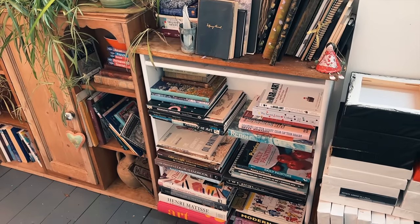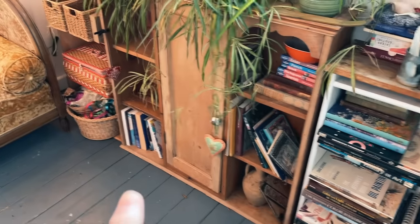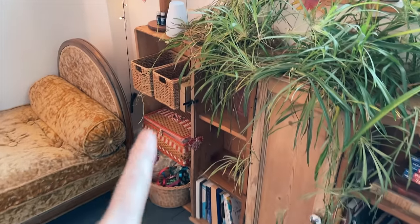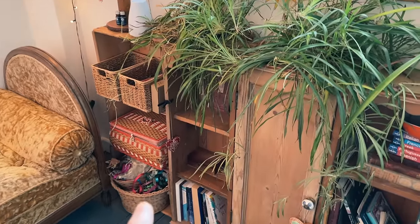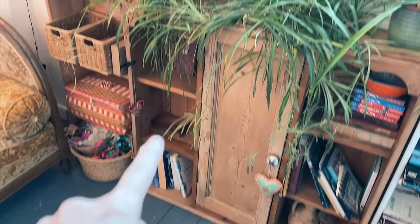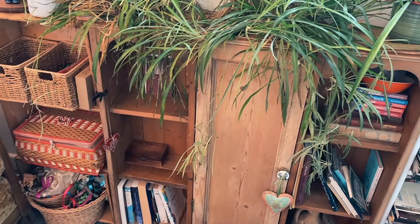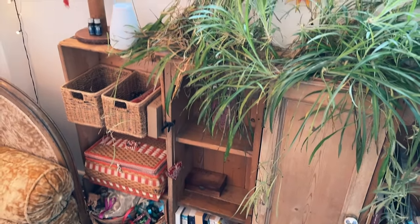So I'll just quickly show you a little bit of what I've got, but I've done journals, books, and then I've got some more books across here. I've got some sewing baskets, which are really fun because I use a lot of ribbons and lace and bits and bobs in my journaling. And I've got a couple of spaces. So empty space is really, really nice. And as I say, it's been one of my priorities.